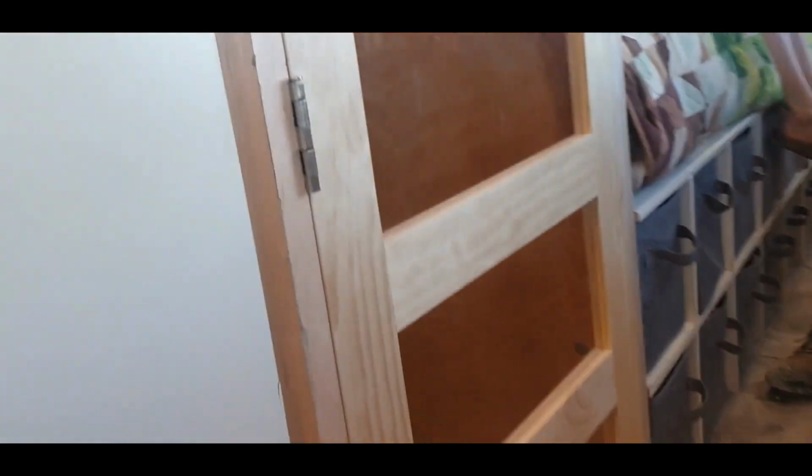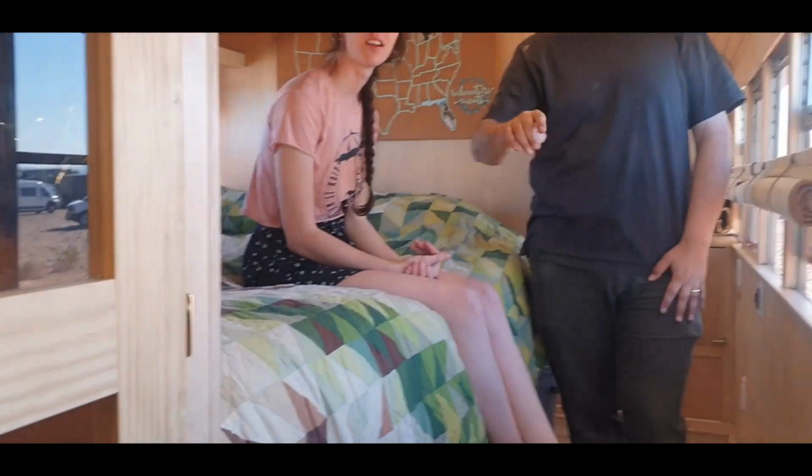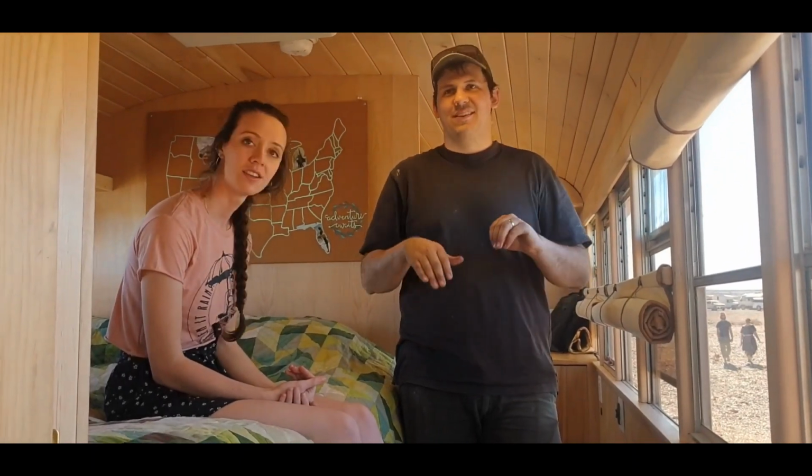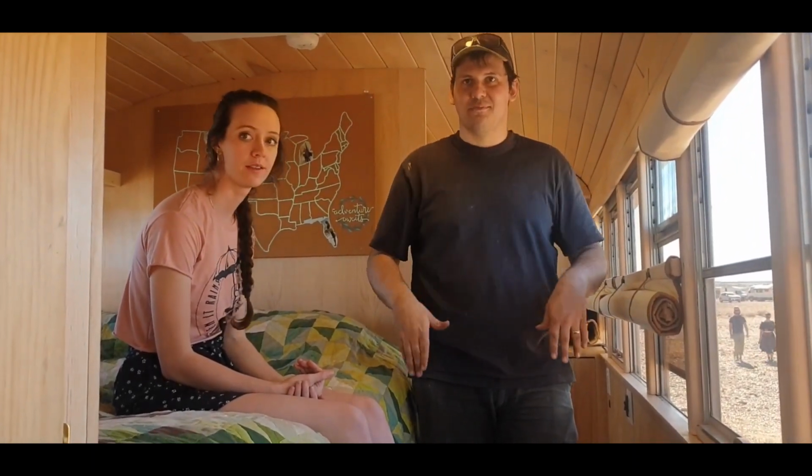So this is our bathroom. It's kind of hard to show people because it's the wrong way around. Our door will swing in. We have our shower recessed down, so I can still stand up, and I really slope the shower pan so that we don't have a leveling system. We just do blocks.